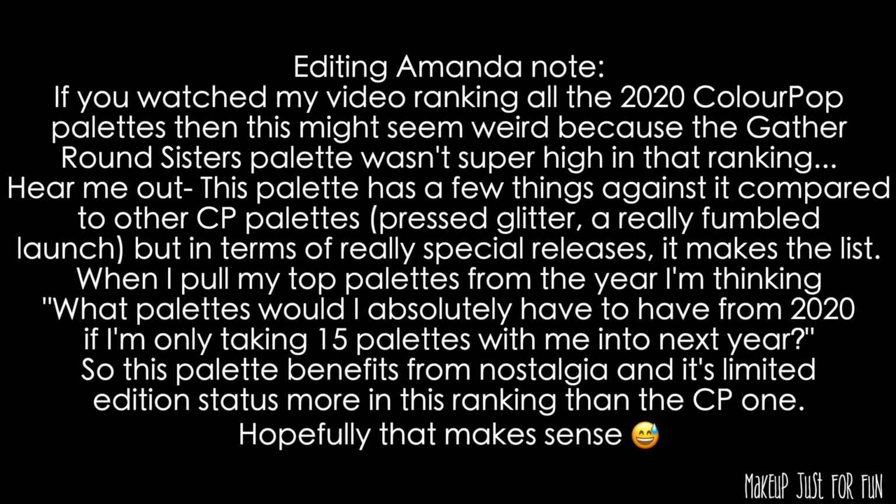And this one does have a lot of things going against it compared to other ColourPop palettes that I ranked more highly. It has a pressed glitter. The launch was not really great for a lot of people. But in terms of just being a really special release, this one definitely fits that bill.